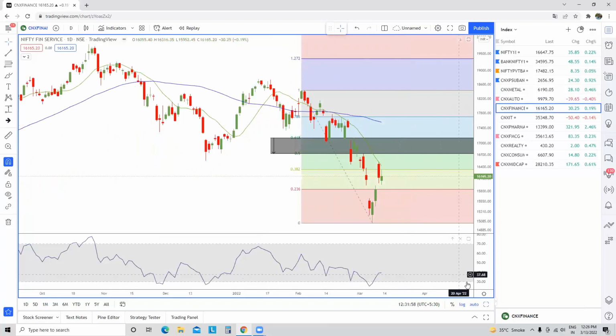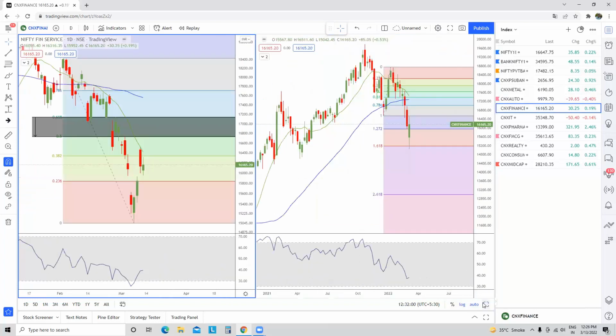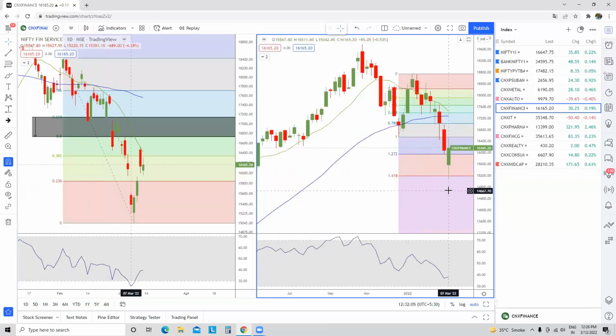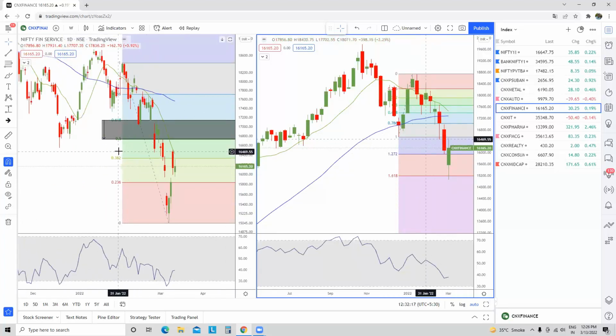Financial pack. Now let's look at the weekly index. In the weekly time frame of the financial sector, we can see that the price has bounced from the 161.80% Fibonacci extension. The trend is down as prices are below the moving averages. And the similar thing is visible in the daily time frame chart, that the trend is down. All right, the trend is down, and prices are below the moving averages.